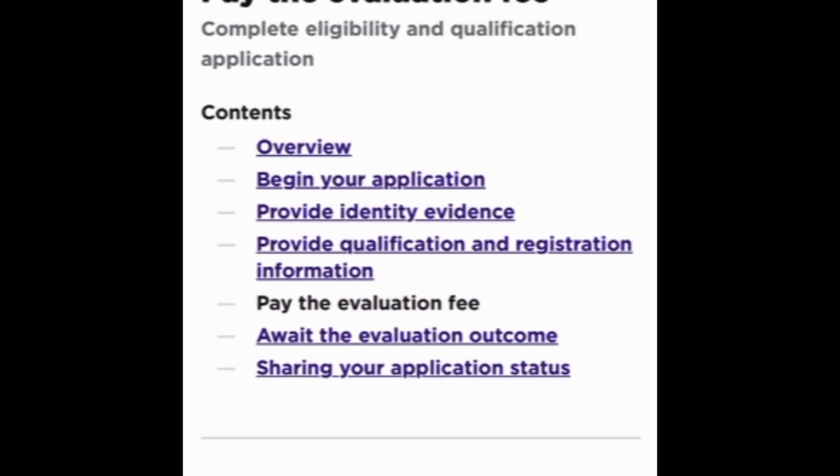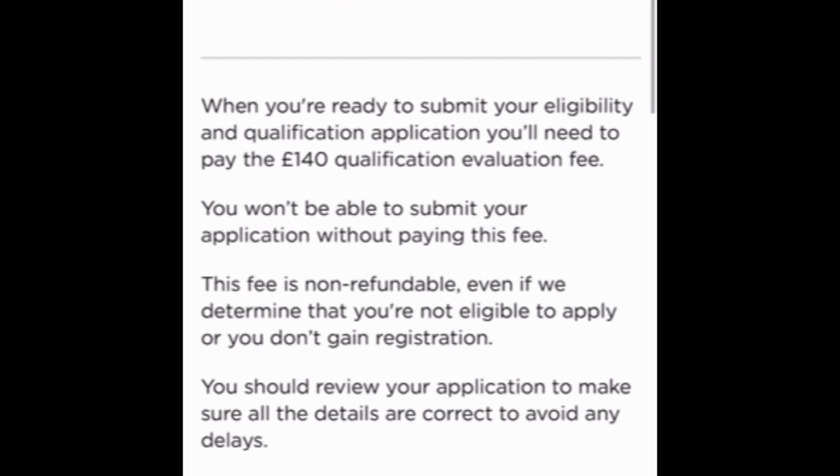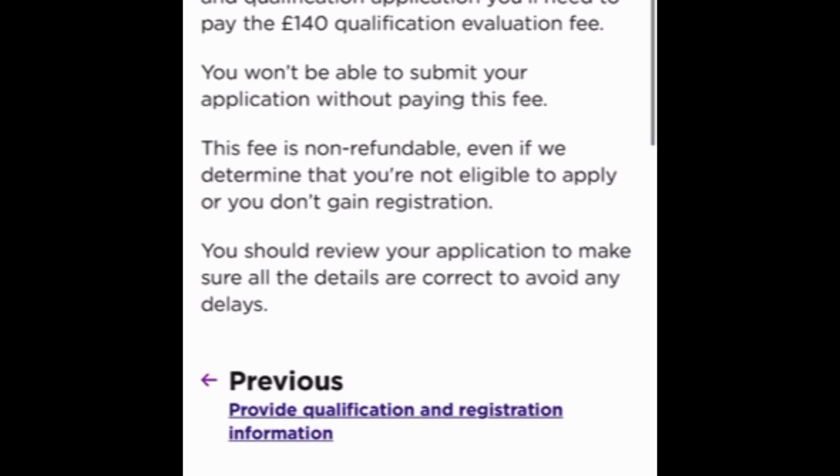All right. The next thing we have is to pay the evaluation fee. We are still in the beginning. We haven't started the registration. In the evaluation, they evaluate your qualification, your nursing registration and your IDs. They make sure that you are a genuine person and you don't have any wrong ID or something like that. The evaluation fee is paid when you are ready to submit your eligibility and qualification application. You will need to pay £140, and it is non-refundable.